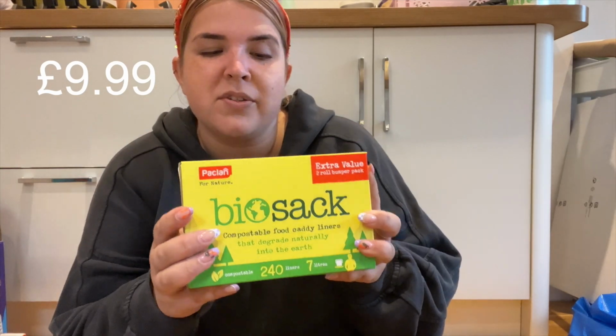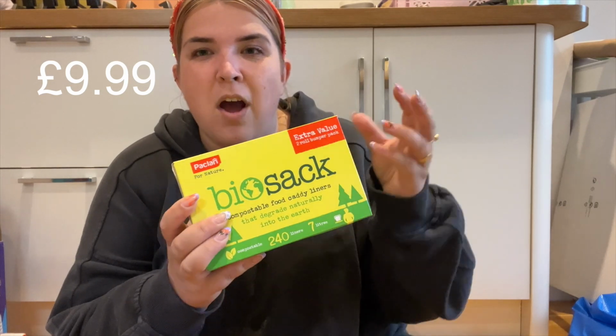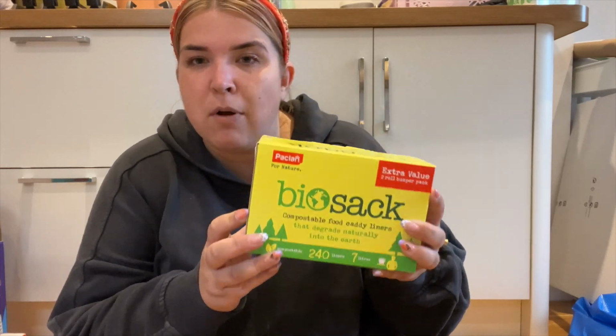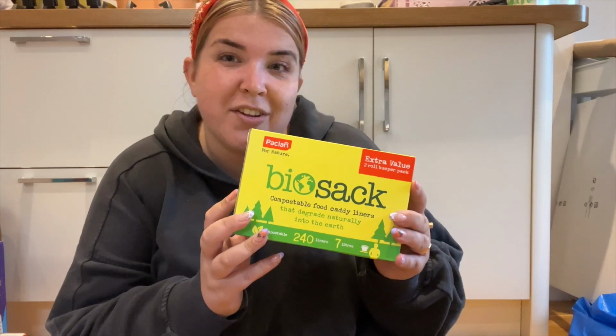So I got this box of compostable food caddy bags. It's another one of those ones where I buy them in a roll at a time and they're not cheap. So I bought this big box. There's 2 big rolls in there. So there's 240 bags altogether. So they should last us a while.